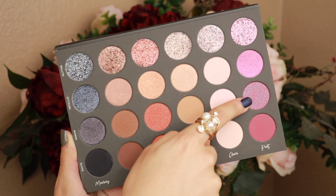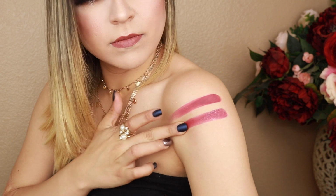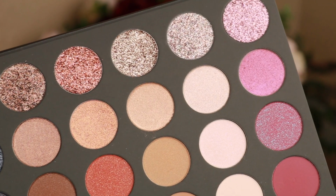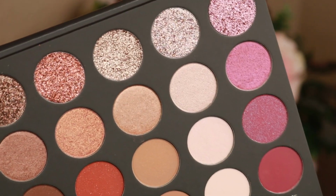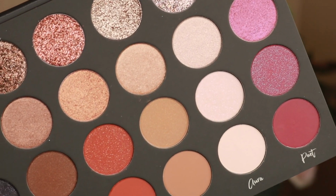Poet Sequin, which has a beautiful shift of like blue and purple little pearls in there, glitters. She said in her video that it's a really unique formula, and I can totally see why. It's just absolutely beautiful. I've never seen a shadow like that.